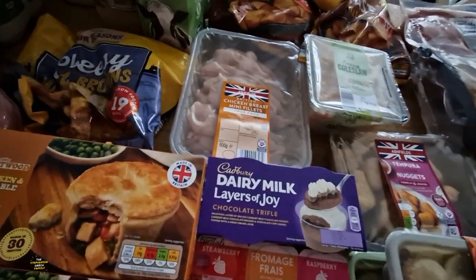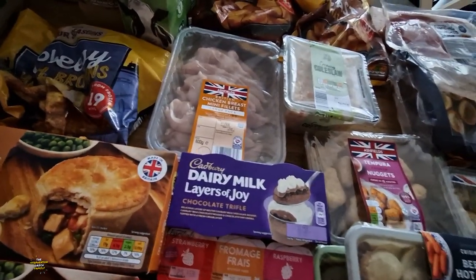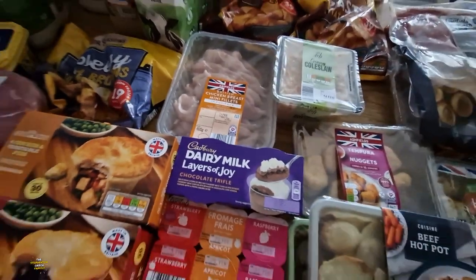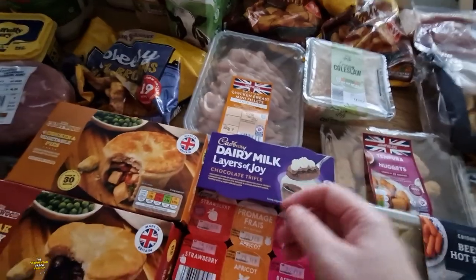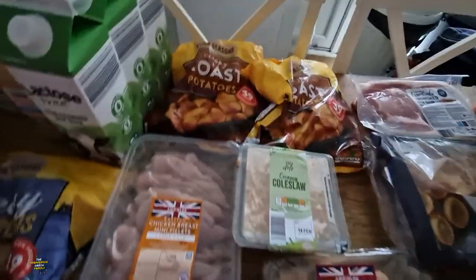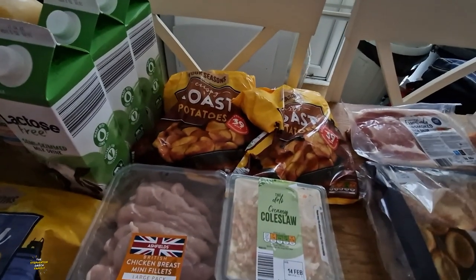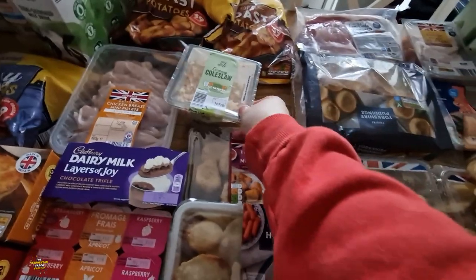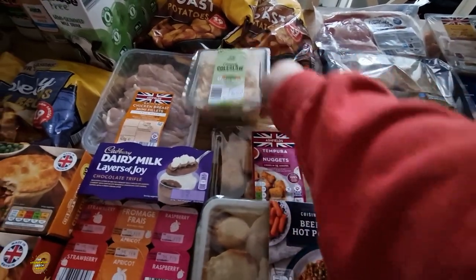Got some of the fresh chicken again. I'm going to do my chicken mushroom thing tonight, which again, Ben and Stephen absolutely love. And obviously, that's when the chicken nuggets come into play for Sammy. Got 2 packets of the roast potatoes because Sammy just likes roast potatoes. Got some coleslaw because we're having jacket potatoes tonight, that'd be ideal for there.